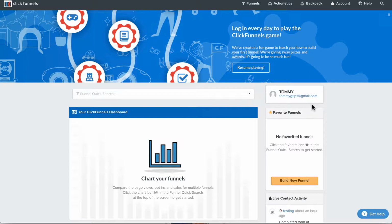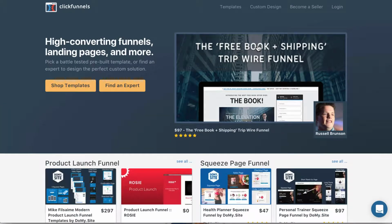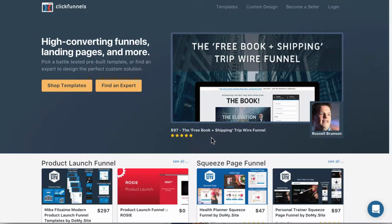All right, so let's say that you're no designer, you don't have time to really make things beautiful and dazzling, but you know exactly what words you need to have on the page, and you don't want to end up paying somebody else and waiting for them to design the perfect page. Well, that's what the funnel marketplace is for. It allows you to get stunning, pre-designed sales pages or sales funnels, okay?